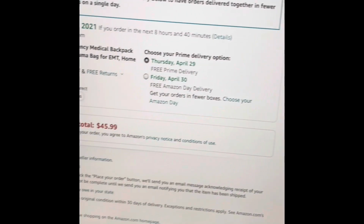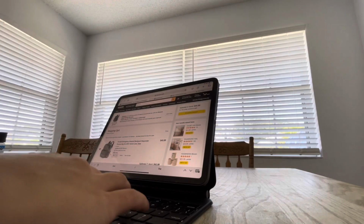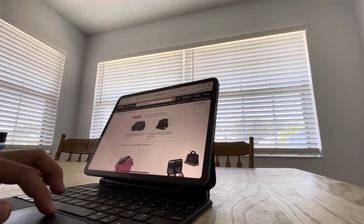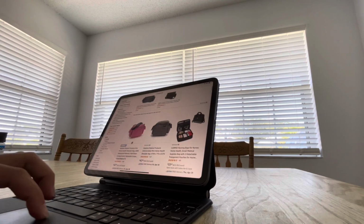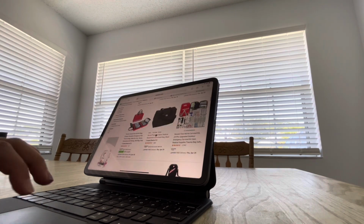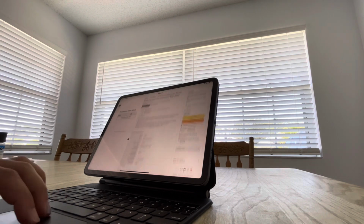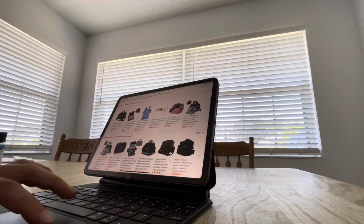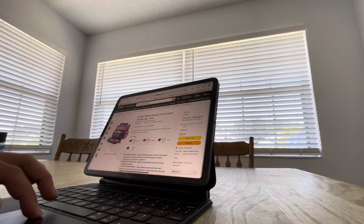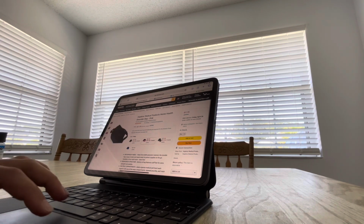The first thing on my list here was finding a bag to put my medical equipment in. I actually got a trauma bag, but it has a lot of compartments, and this took me a lot of time to find. Here's me just looking at different bags on Amazon. A lot of people in the class ahead of me got one specific type of bag, and that was nice to see what people are using. This is actually the bag right here.